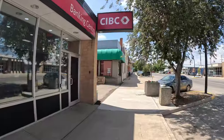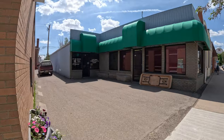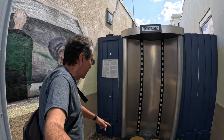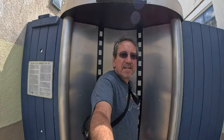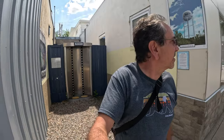Here we are. Now, there's supposed to be a transporter somewhere around here, but I can't find it. Well, look what we found. A transporter. Beam me up, Scotty. Which is a phrase that was never said in the series, I don't think. And there's Guinan, Picard. Let's check out the mural across the street. And yeah, let's just check out the mural real quick, and then we're going to Calgary.